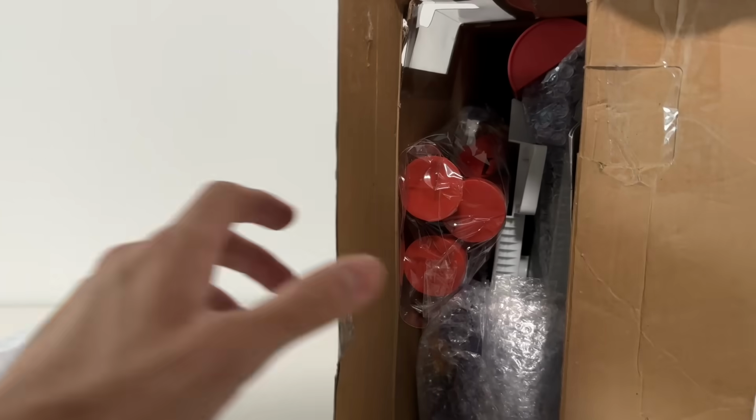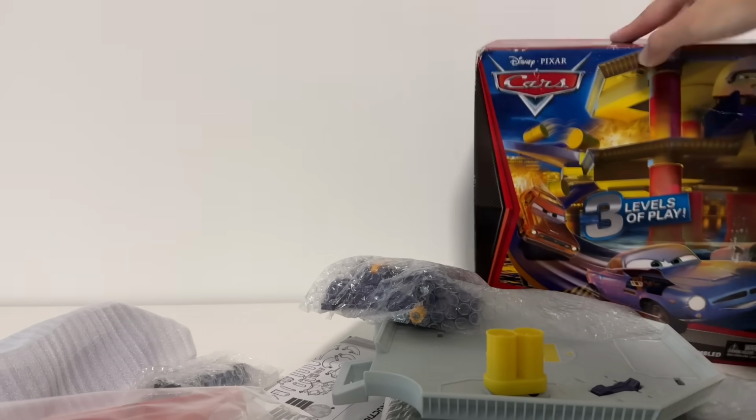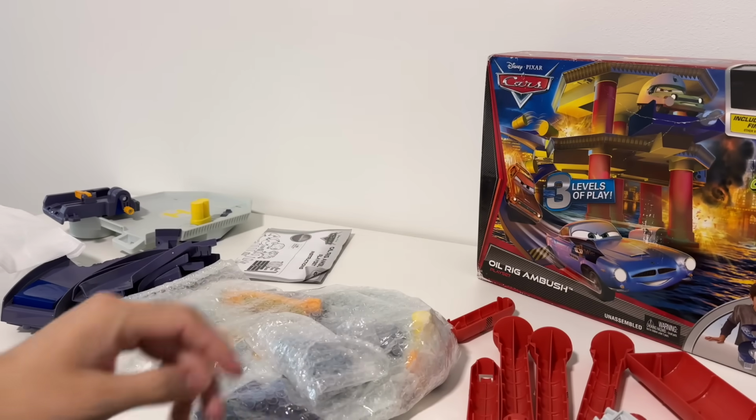Let's see how they pack this thing. Ooh. A lot of bubble wrap and plastic. There's Finn McMissile. There are the instructions. A lot of this looks brand spanking new. Gotta take them out of this plastic. So, bear with me.